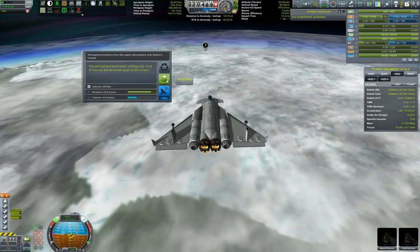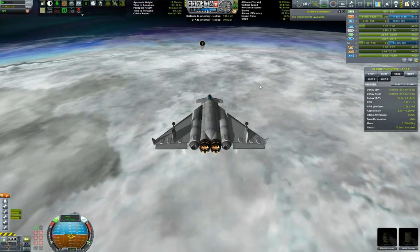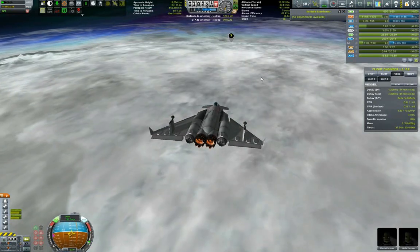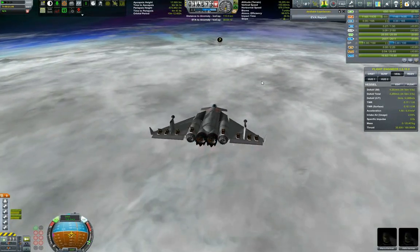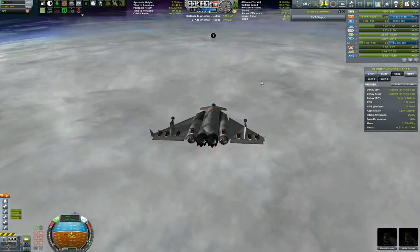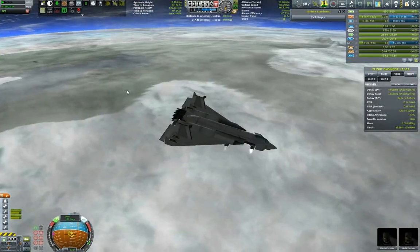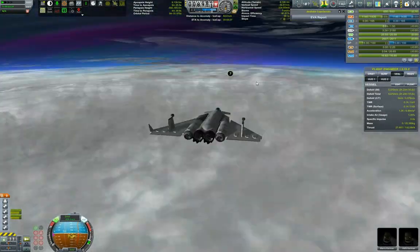Okay, 150 kilometers, and I got some science. Great. Always appreciative of the extra science. 125 kilometers, and I think it's time to start our descent. Descent down, and because I don't think we would be able to see the anomaly from here. So we have to go hit the deck, so to say.